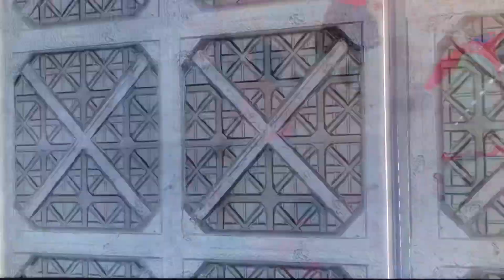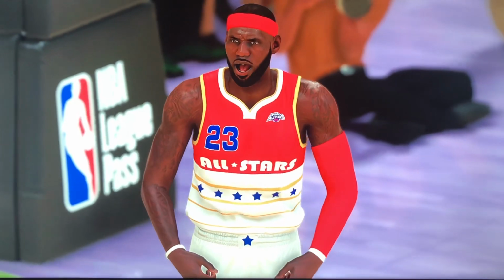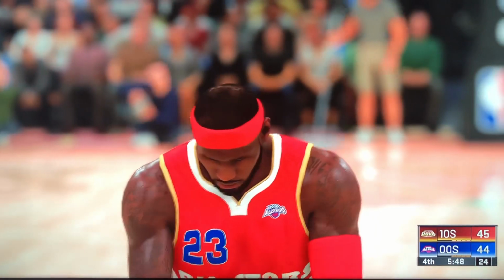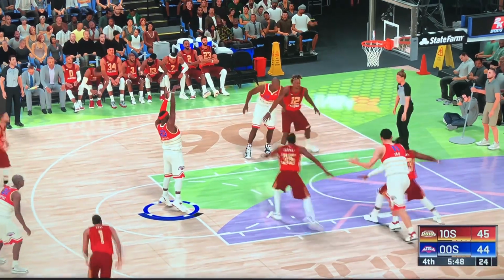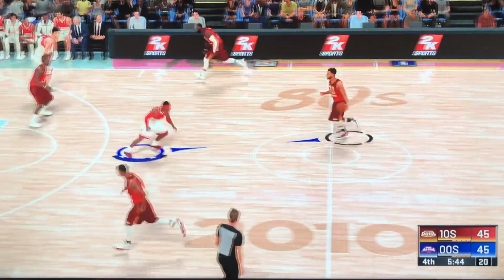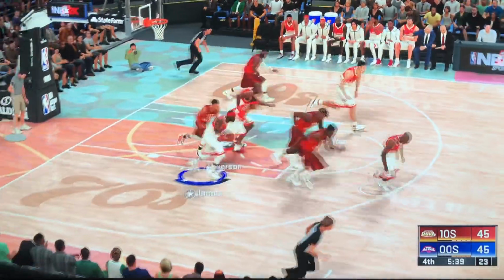Power personified right there in number 23, LeBron James. Wow. And the 2010s team making a change here. Durant's checked in. That one drops. He ties it up. And it's the all-around game of LeBron James. Dominant scorer, great rebounder, incredible passer, and an intense defender when he wants to be.